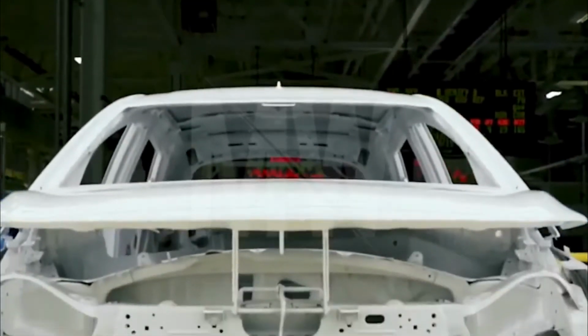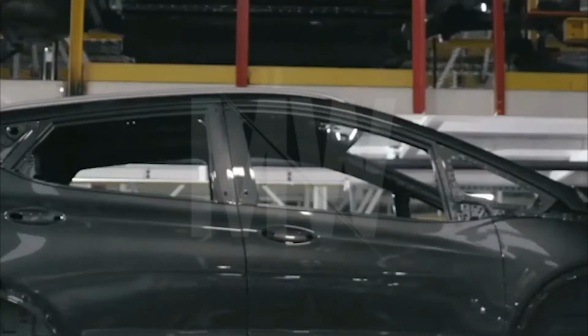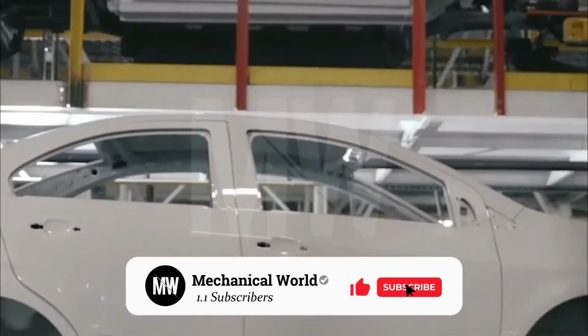Now the body passes through a paint shop where robots apply sealant, primer, paint and clear coat. After painting, the body is inspected once more to ensure a successful painting process. Next, the car body is sent for further construction.